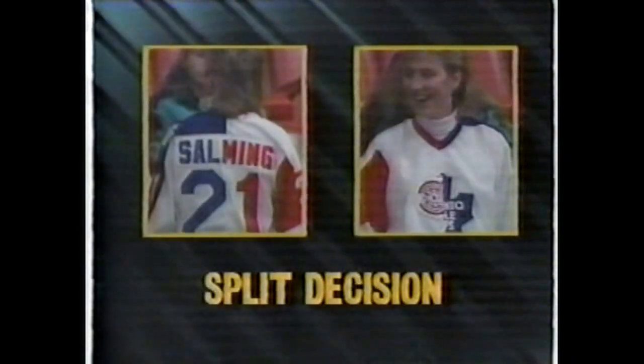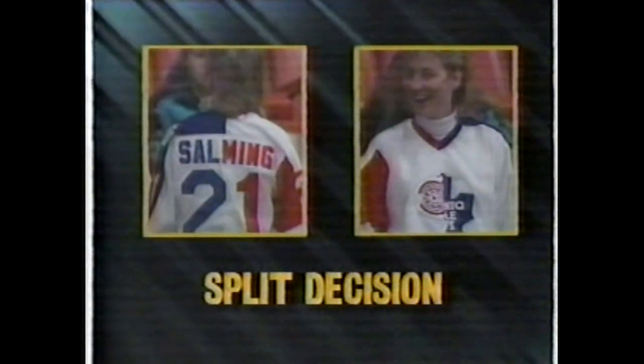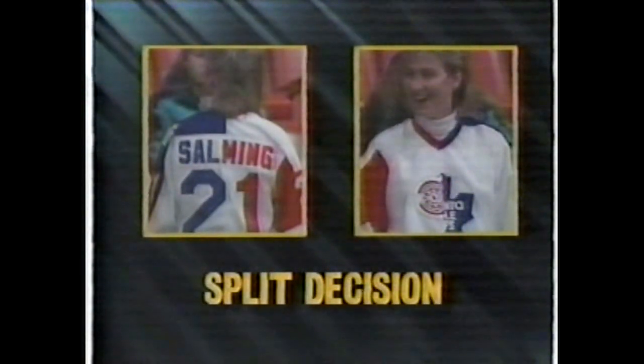Well, I tell you, I saw some Red Wing fans. Look at the red and the blue. Some Red Wing fans coming upstairs here before the hockey game, and they had their faces painted, one side red, one side white.